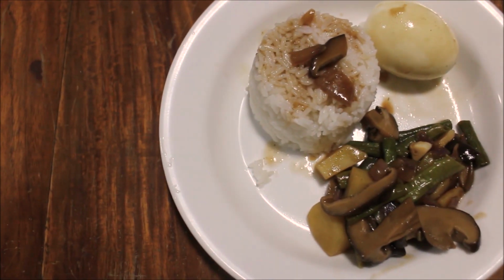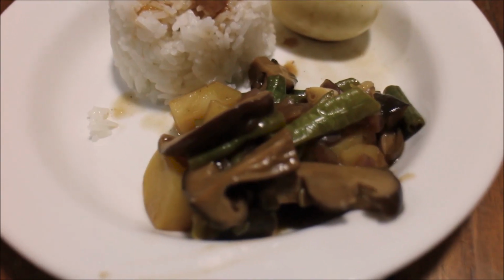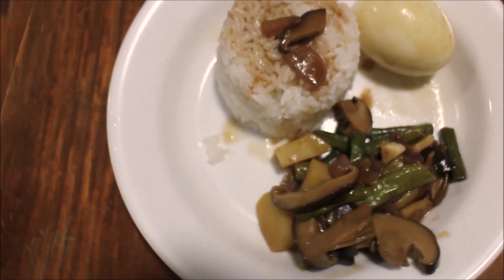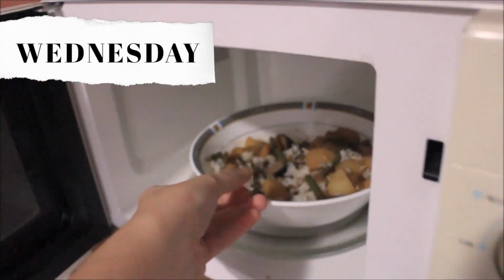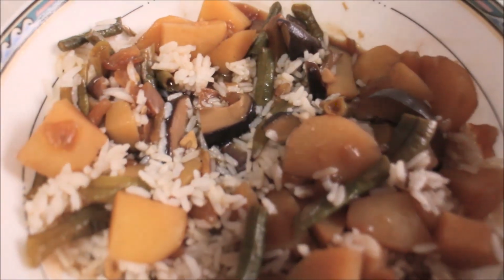So for dinner, we had some veggie adobo made of potatoes, string beans, and canned shiitake mushrooms, paired with soft-boiled egg and of course rice, because who does not eat adobo without rice? Yummy! And then for Wednesday's lunch, leftover food is the answer to saving time.